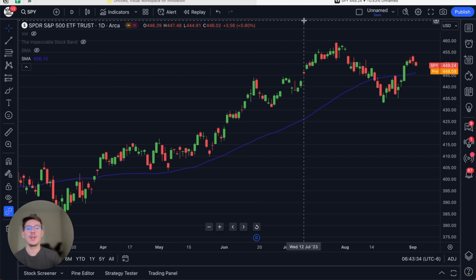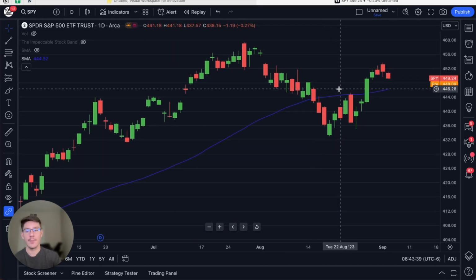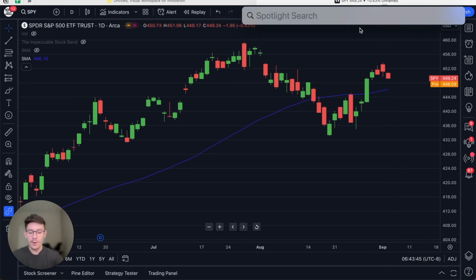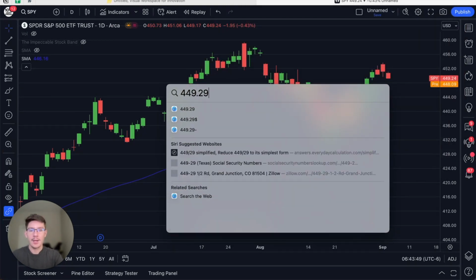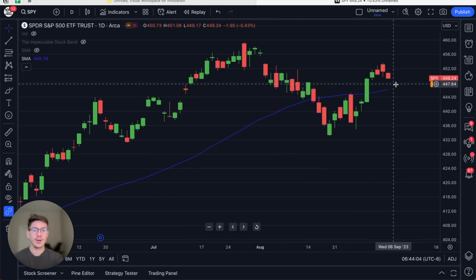All right, so now with this new strategy, we're going to go 1% out of the money. The stock closed at roughly 449.29, and we're going to go 1% out of the money. That's going to be 0.99, so that gives us 444.79. We can't trade a strike price that has decimal points, so we're just going to round to the nearest whole number. So $445 is the put credit spread strike we're going to sell.